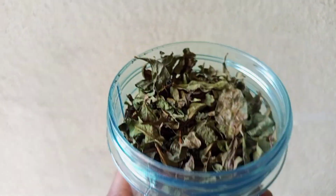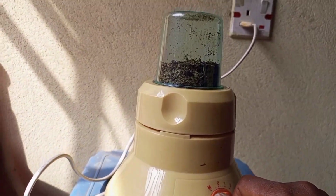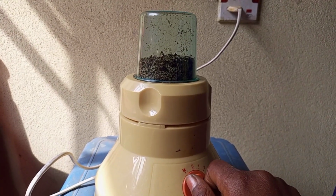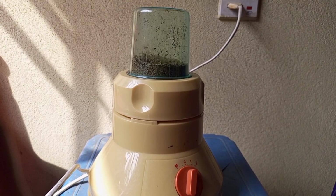Okay, there are actually 2 ways you can blend or crush this. You can either use a mortar and pestle to crush this until it's in powdered form. Although I didn't use that method, I only used a blender this time. I actually have a video of how I use mortar and pestle to crush neem leaves. So I'll be leaving a link down below. You go and check it out on your own time.